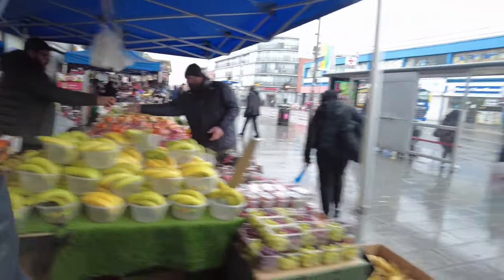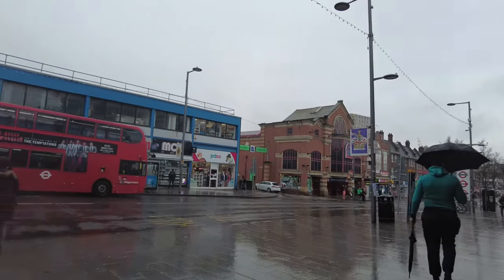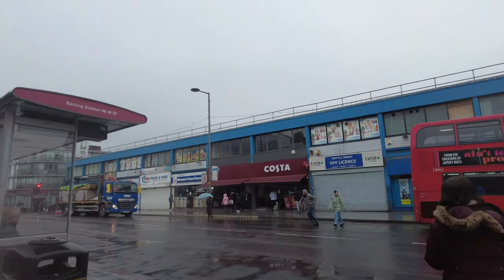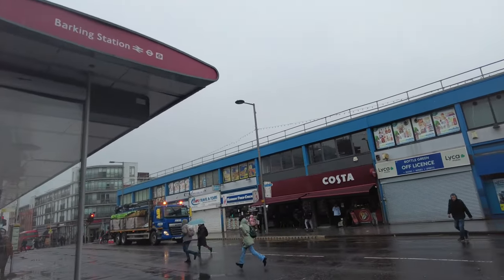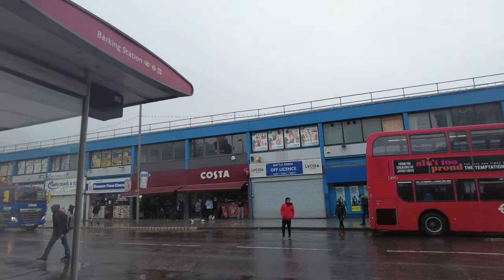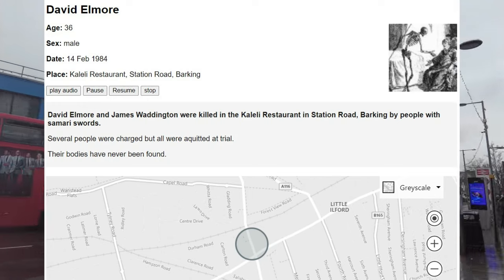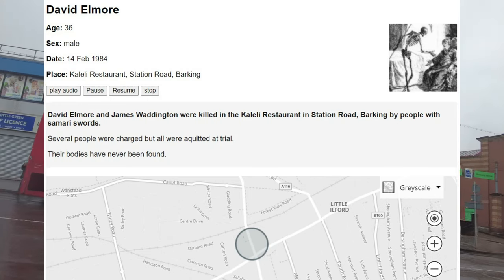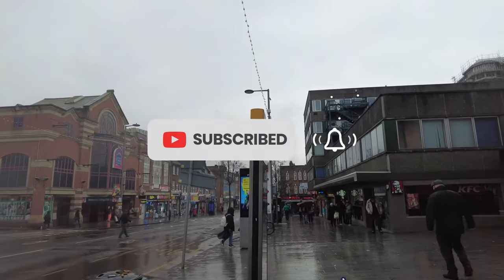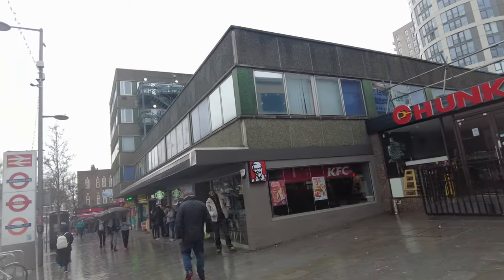Fruit and veg store. I'll see if I can find the information. I'm not sure which shop this was, but in the early 1980s, I believe, there was a murder in one of these restaurants that was never resolved. I'll see if I can find some information about that online, and if I can, I'll post that in. KFC here, that used to be a Wimpy.